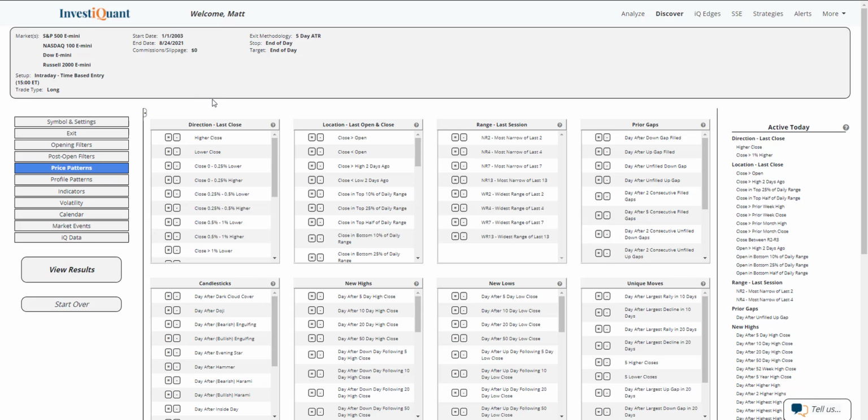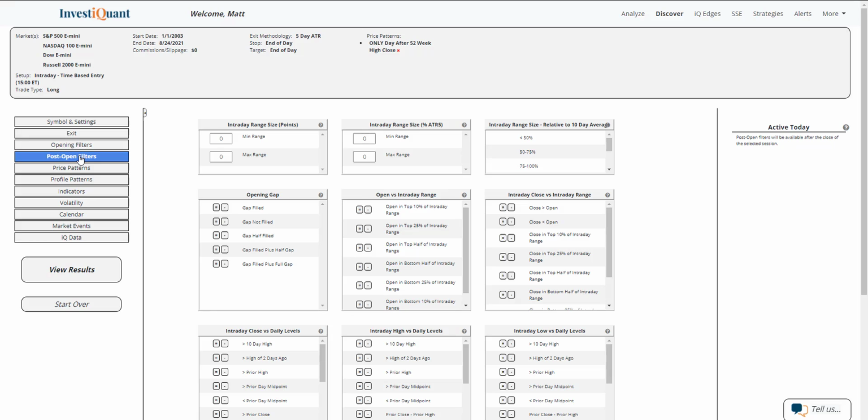So the first thing I'm going to select is yesterday closed at a 52-week high. That's available in the new highs category. It's also available in the active today section. I'm going to grab it from the active today section right there, day after 52-week high close. And then I'm going to go back into the post-open filters, and I'm going to describe the intraday action that has taken place since then.